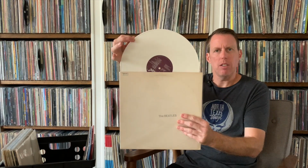How about the White Album? This is one, I believe 1978, and as you would expect, double LP, white vinyl, very, very cool. Not as common as the blue and red ones from my perspective, but again, not a super, super rare album. This one typically will sell for, in really good condition with the poster and with the postcards that come along with it, maybe $50, $75.